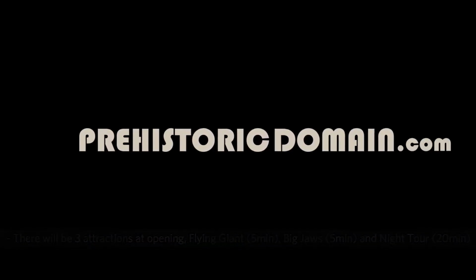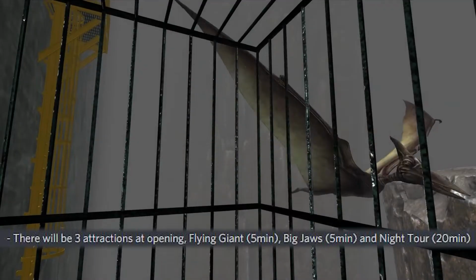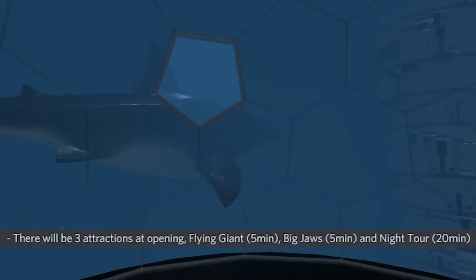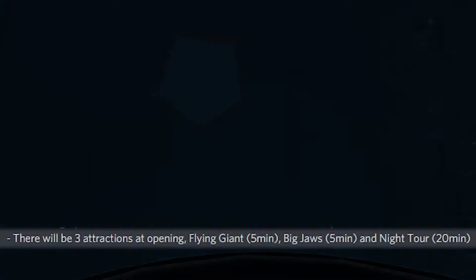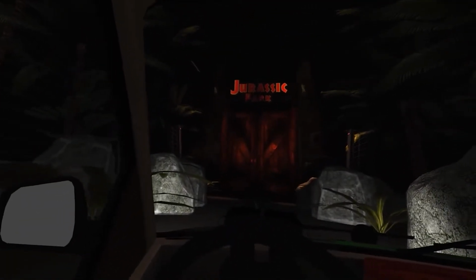And now it says that at open, there will be three different attractions that we can experience. There will be a flying giant show, which will last about 5 or so minutes. There will be a big Jaws experience, which I'm assuming is that giant megalodon that we saw at the end of the trailer, also lasting about 5 minutes. And then last but not least, there will also be a night tour, the longest of the attractions, lasting 20 minutes. If I had to take a guess, I would assume that this night tour is going to be very similar to the actual Jurassic Tour that we experienced in the past.